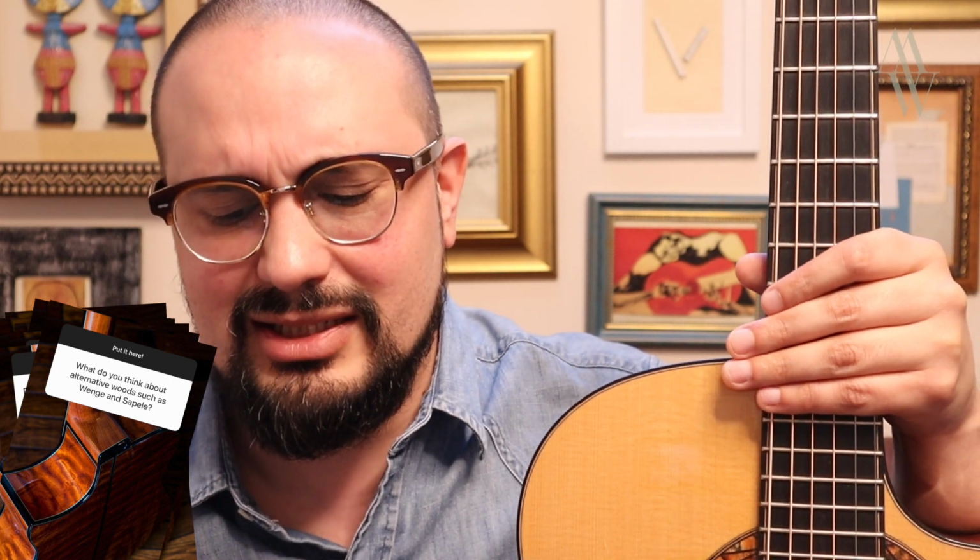What do you think about alternative woods such as wenge and sapelli? Well, I'd never class wenge as an alternative to the tree, certainly as an alternative to Brazilian rosewood, where it can be a devastatingly effective wood. And I'm looking forward to playing a wenge guitar for you guys at some point.